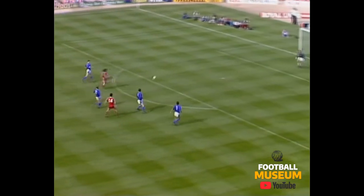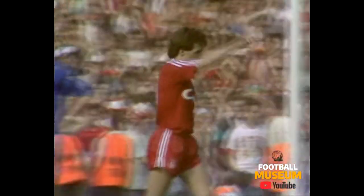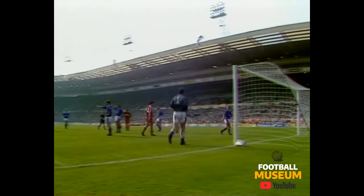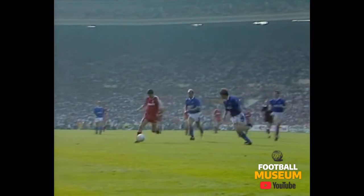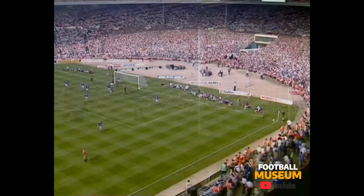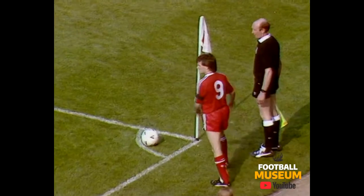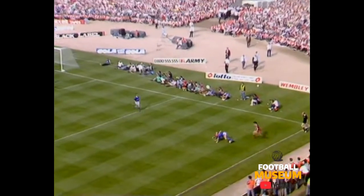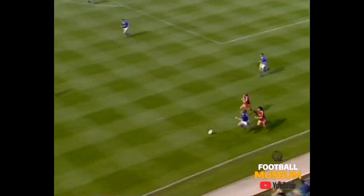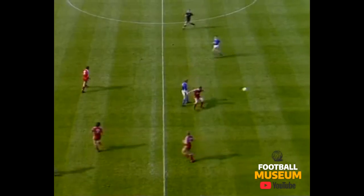Now it's Rush again. And here's Houghton with a chance for 4-2. What a good stop by Neville Southall. He kept his team in the game there for sure, from Ray Houghton. Well, this would have killed Everton off for sure. And Southall saves with his feet. Barry Venison, McCall. Five minutes gone in the second period of extra time.